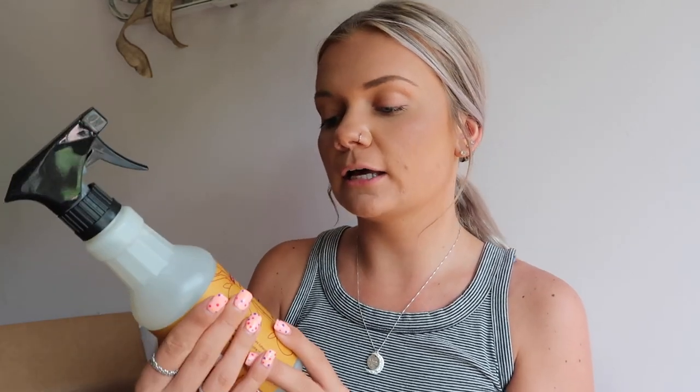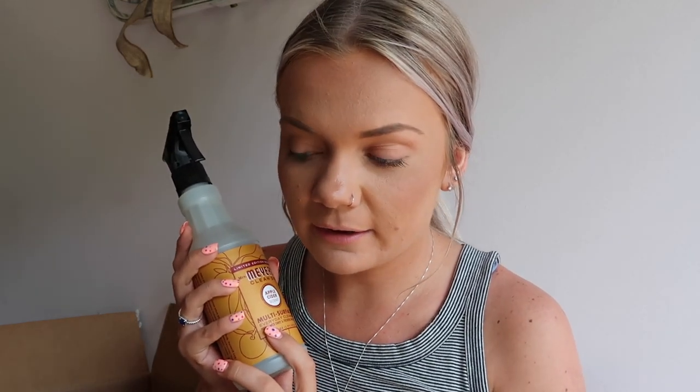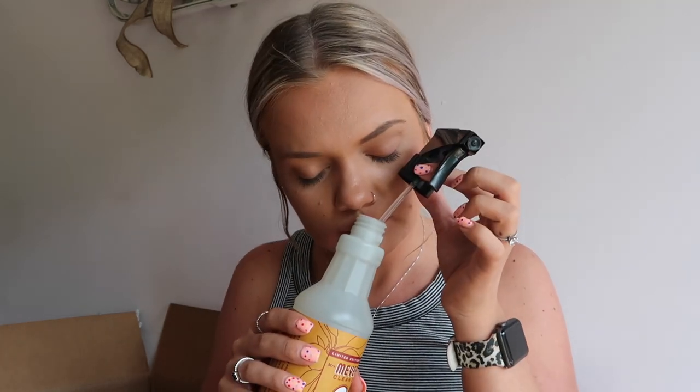The next free thing I got was the Mrs. Meyer's Clean Day Multi-Surface Everyday Cleaner. This is the apple cider scent. And they've started doing their fall scents already, which I was very excited about because those are my absolute favorite. I've never gotten their apple cider before.